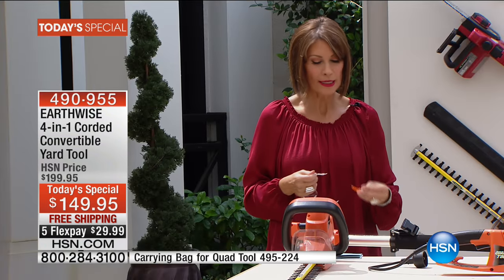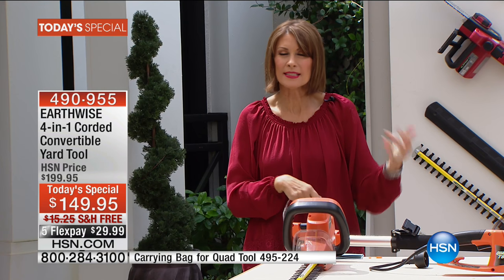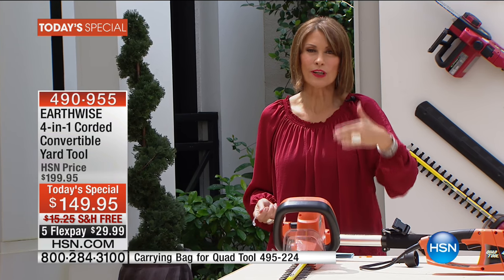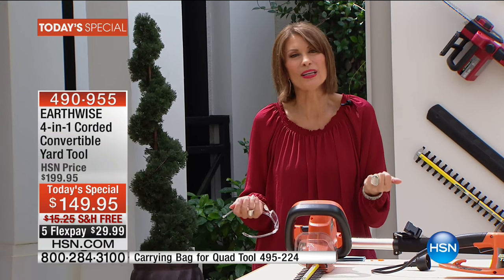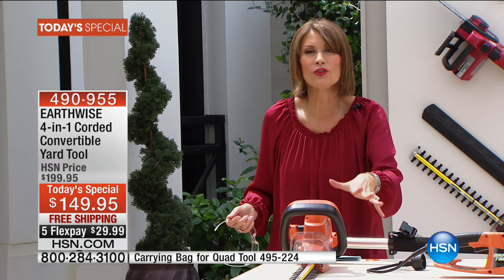This is really a great time for you to stop and think about what you've been doing in terms of taking care of the trees and taking care of the bushes. Do you have somebody who comes and does that? How much do you spend on that over and over and over? By the time you do one flex payment, less than $30, you get it home. And here's what you could do. Get it home and try it.